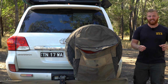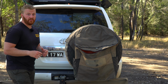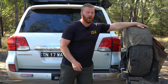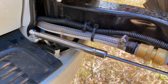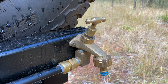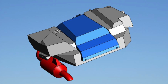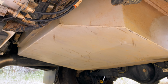The number 3 on my list is by far the most useful and helpful addition I've made to this Landcruiser 200 series since owning it, and that is the ability to both store and have ready access to fresh water on the back of the vehicle. I have done a video on this previously in much more detail, but essentially I've mounted a brass tap to the far end of my tyre swing away that is plumbed to a SureFlow 12-volt water pump in the right-hand side drawer wing kit and sourced from a 55-litre stainless steel water tank mounted underneath the vehicle.